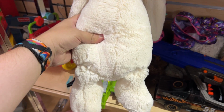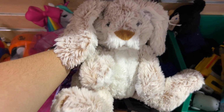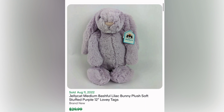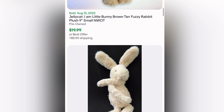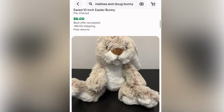Here's another Jellycat rabbit. We love Jellycat, and the label is super cute. It was $2.09 because it's lumped into home decor, so pick that up. And I looked up this. Melissa and Doug can go for good money. However, their plush are kind of plentiful. Here are some solds for the Jellycat. I hope to get for about $20 from it. And the Melissa and Doug doesn't go for as much, so I decided to leave it.